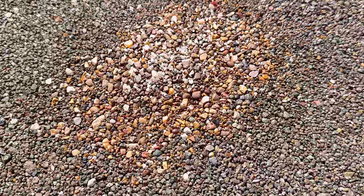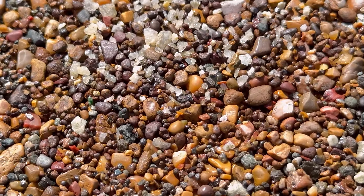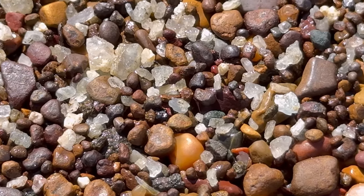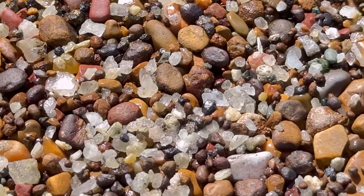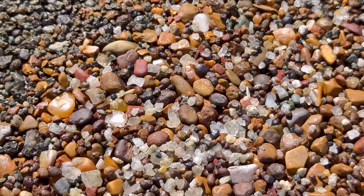And getting back over to these, this is just amazing. Look at all the heavy minerals. That is insane. Let me know if you see a diamond. It's crazy.